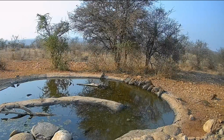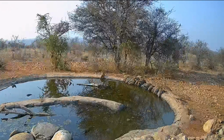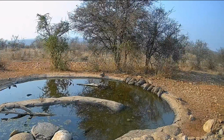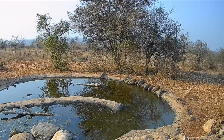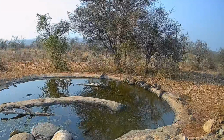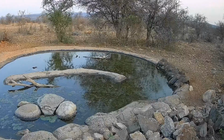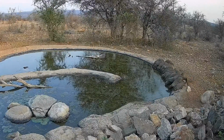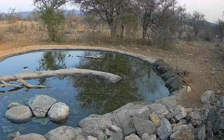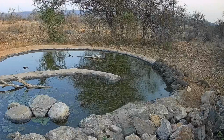An early morning drink for the banded mongooses before they go terrorizing the small animals in the area. And back in the afternoon for a quick drink before going to bed.